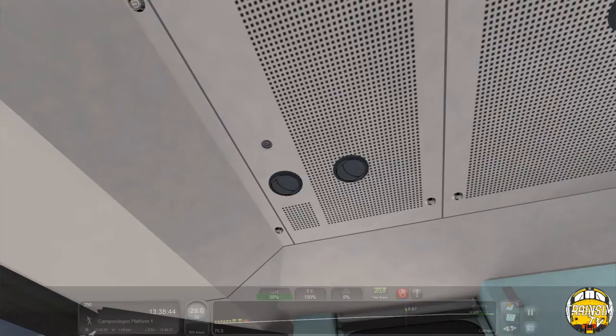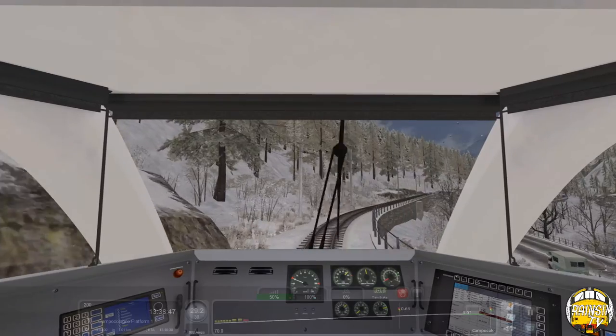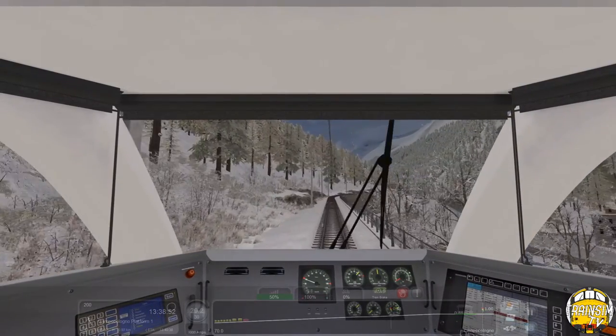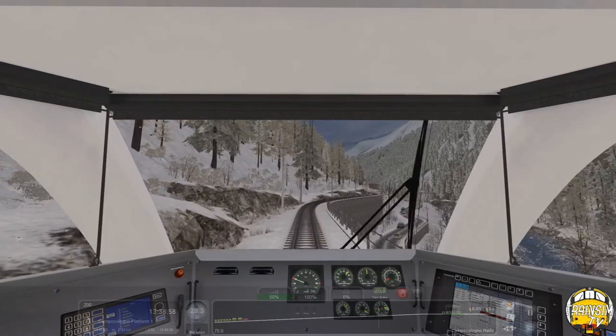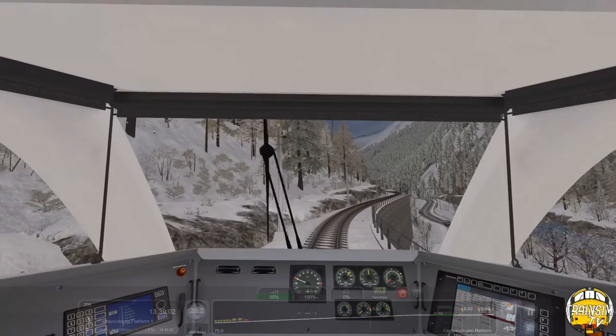I'm going to jump back into the cab because we do have a station which is not far away, which is our first stop. Campocologno is our next station. I will get it there. It takes me a bit to get the wording. I will pick up the pronunciation by the end of it.